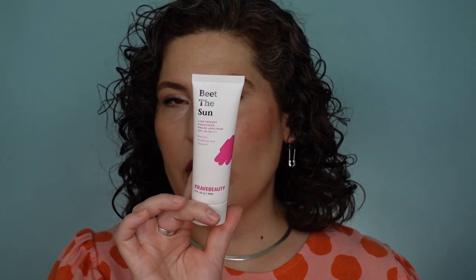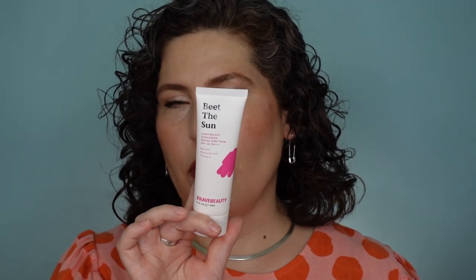This is the Krave Beauty Beat the Sun SPF 40. This is their reformulation of their Beet Shield SPF 50 that they had several years ago. I really like this because it actually is hydrating enough now that temperatures are up and I'm perspiring a lot. I'm fair, so it doesn't leave a white cast on me, but I know that Leah Yu, the founder of Krave Beauty, really is looking for elegant formulas at affordable prices. And she also is looking for something without a white cast. So this has been really great.